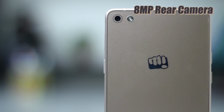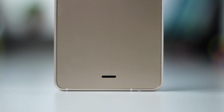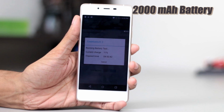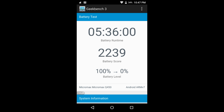At the back, it's got a pretty clean look. You'll see the 8 megapixel camera here, and the speaker placed at the bottom. In a form factor like this, I thought there's going to be some compromise, but even the speaker was pretty loud and clear. I really liked it. The battery is of course sealed in. This one is about 2000 milliamp hours, but it's a high density lithium polymer battery, which is why the thin form factor. If you look at the scores on the Geekbench battery test, I think the phone held up pretty well for its size.